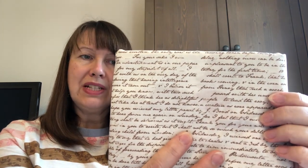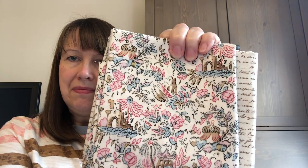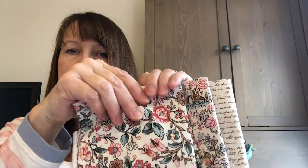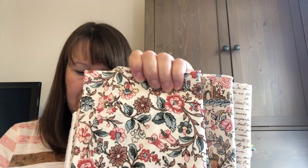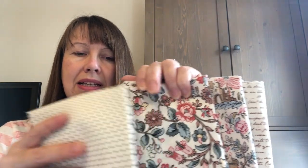When I was in Winchester, I saw this lovely fabric. And I've just got four of the designs. There were more. Oh, it's Riley Blake Designs. See, I can't remember. This set of designs and a couple of other ones are called Jane Austen at Home.